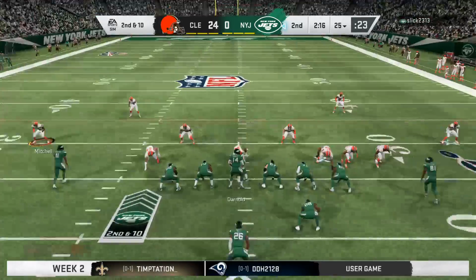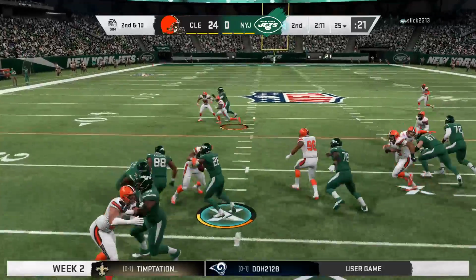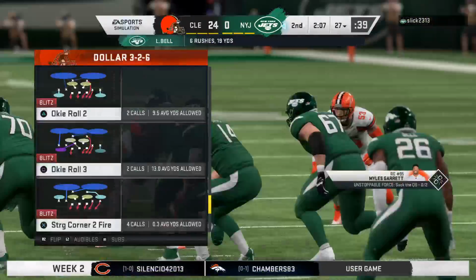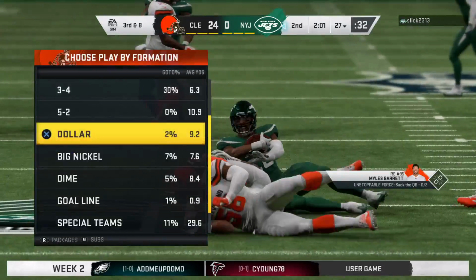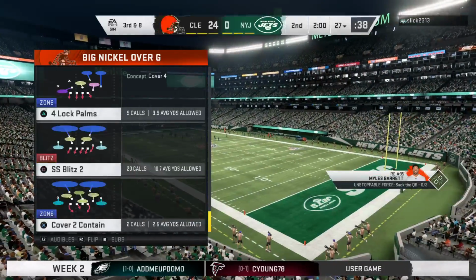Well, they had the run for no gain. Now they'll try again from the 25 on 2nd and 10. A give to Bell. And he's upended after a gain of 2 out to the 27. The tackle made by Christian Kirksey. They don't want it. 2 minutes remaining in this first half of football.